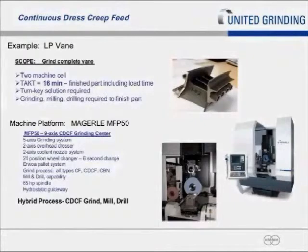Plus, you can see there were 4 air vent holes on the bottom. There's 4 on the top. Again, they were minor operations to the big picture, but the ability to bring them into the machine was a big savings to the customer to have a nice flow between the parts.